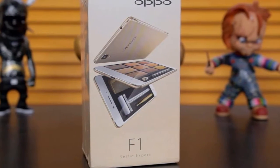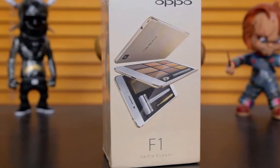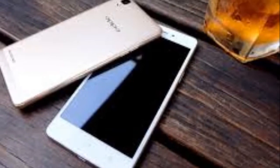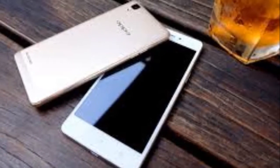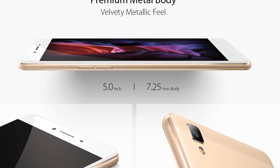The volume and power buttons are placed on either side of the phone and are comfortable to reach. We would have liked a bit more spacing between the volume buttons, but as far as tactile feedback goes, we didn't face any issues. The hybrid SIM tray is on the right, and can accommodate either two Nano-SIMs or a single SIM and a microSD card, up to 128 GB.